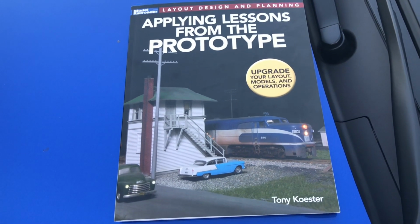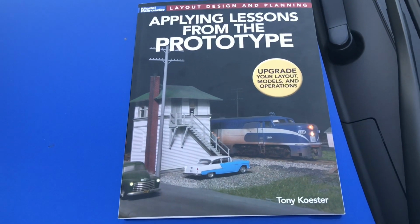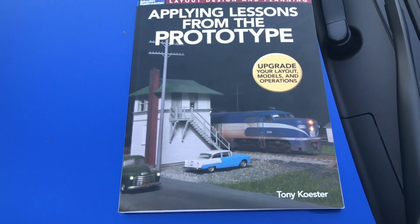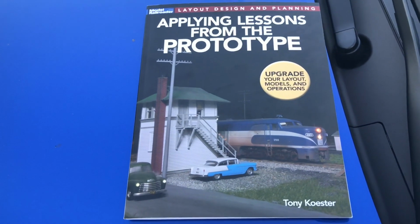You know, I feel like I never waste money on a book for whatever reason. In reality, sometimes I do. I'll buy a book and then I won't hardly ever look at it again. But I think this is a good book. It'd be well worth the price to pick it up.